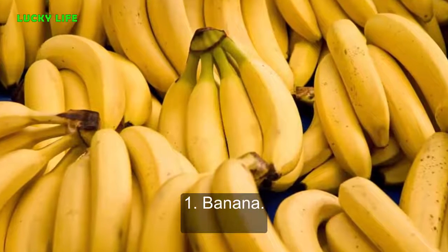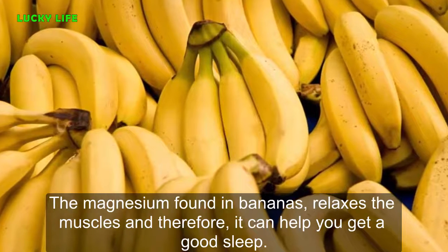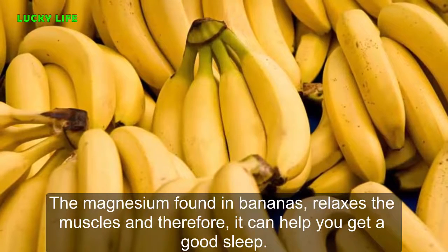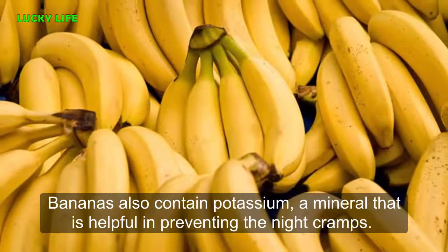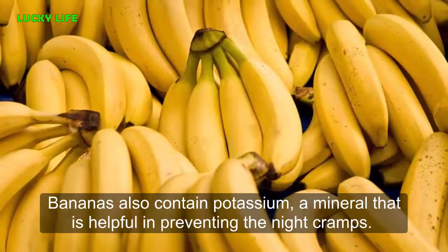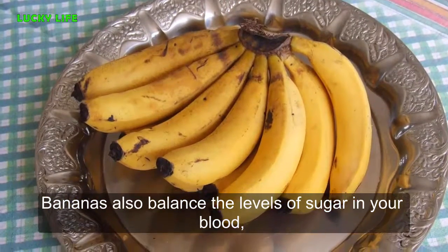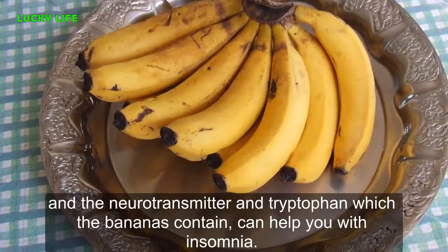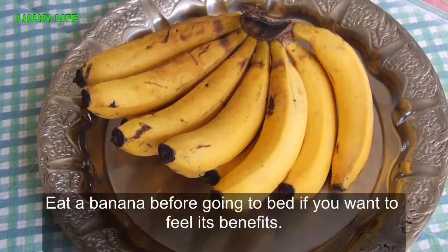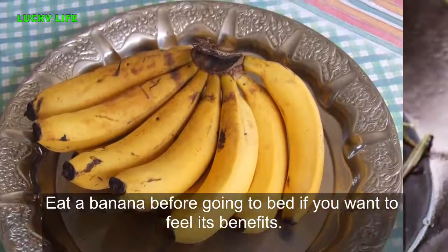1. Banana. The magnesium found in bananas relaxes the muscles and therefore, it can help you get a good sleep. Bananas also contain potassium, a mineral that is helpful in preventing night cramps. Bananas also balance the levels of sugar in your blood, and the neurotransmitter and tryptophan which the bananas contain can help you with insomnia. Eat a banana before going to bed if you want to feel its benefits.